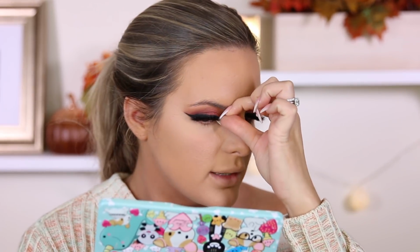Only thing I will say is this foundation really is breaking up right here in the center of my brows. Let me get this hair. It's like a daisy hair. The only thing I will say is it's starting to get really cakey here between my brows, but everything else looks pretty decent. So now we're going to move on to bronzer.